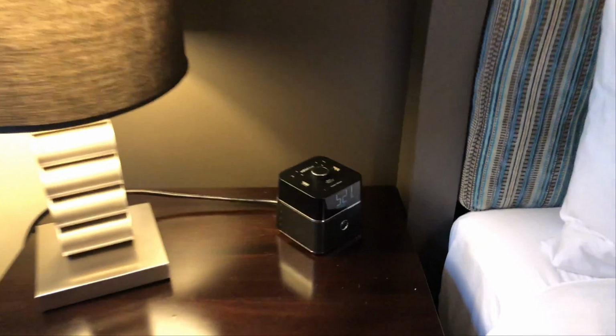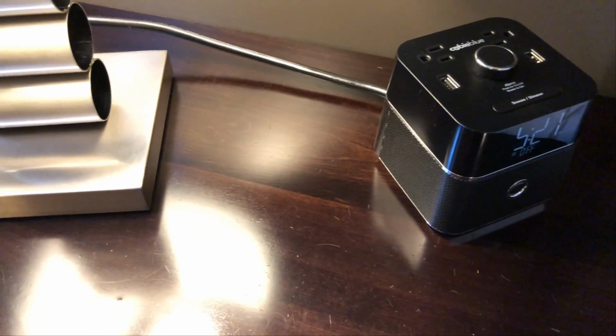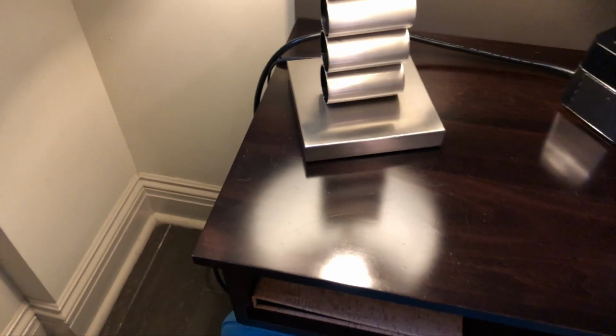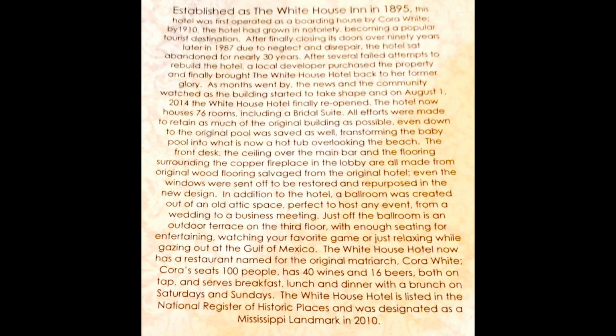We have an alarm clock, also with the correct time set on it, and it's got a couple of power outlets and some ugly lamps. Another one of these little whatever it is, the White House Hotel directory. And this gives a history of the place, which is interesting.